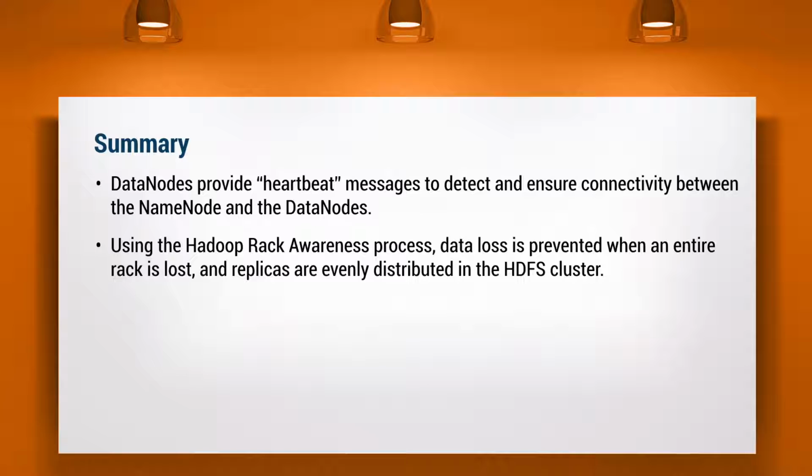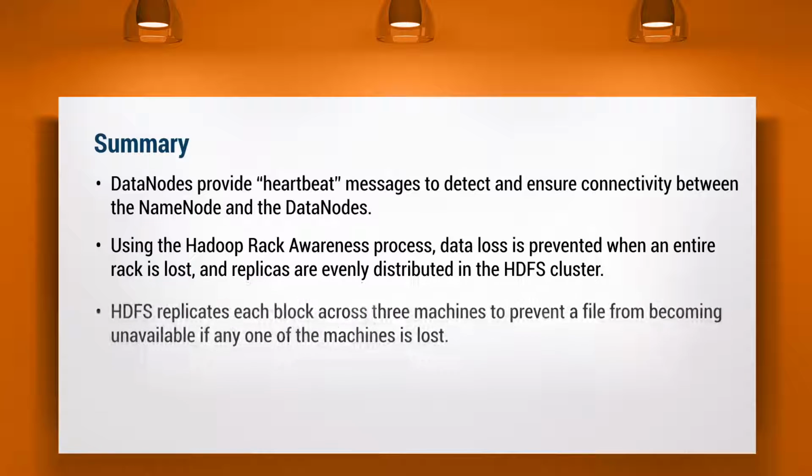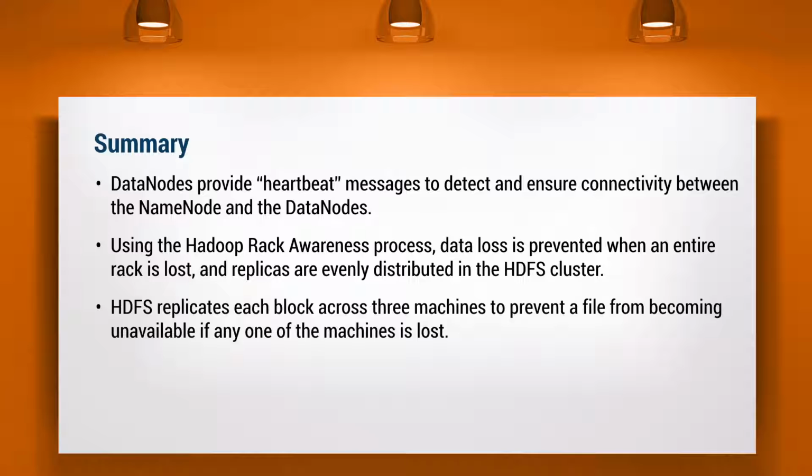Using the Hadoop rack awareness process, data loss is prevented when an entire rack is lost, and replicas are evenly distributed in the HDFS cluster. HDFS replicates each block across 3 machines to prevent a file from becoming unavailable if any one of the machines is lost.